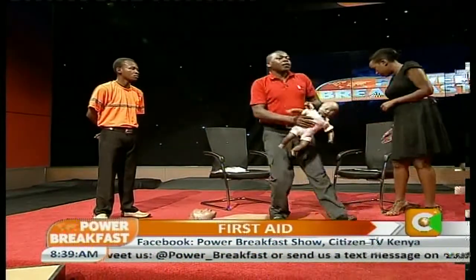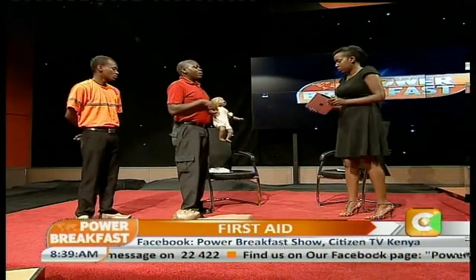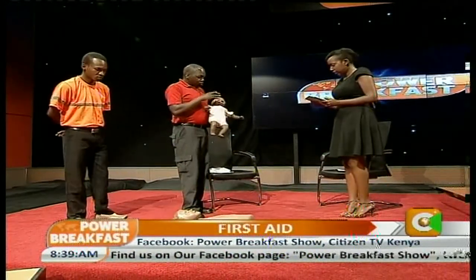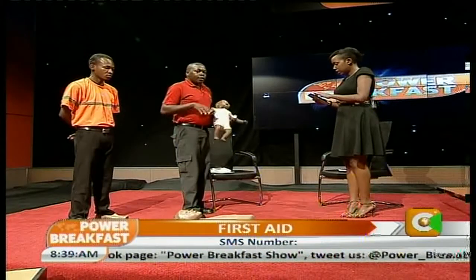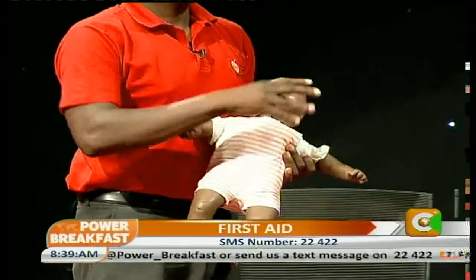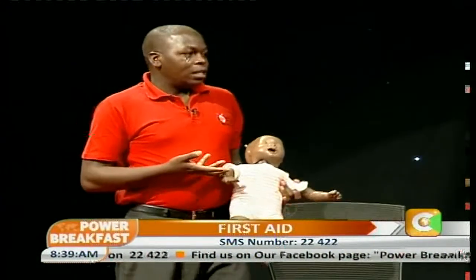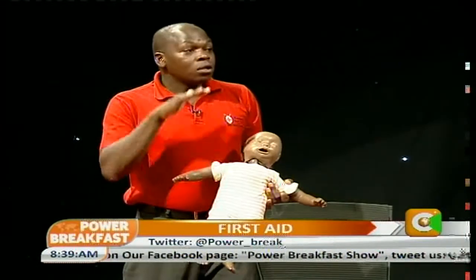Now, of course, there's the infant, where choking of late has become very common. It's very common because for our infants, we buy them play objects. They want to feed on food, and we want to feed them very fast, so we end up putting a lot of food in the mouth without putting into consideration how much the infant can be able to swallow.